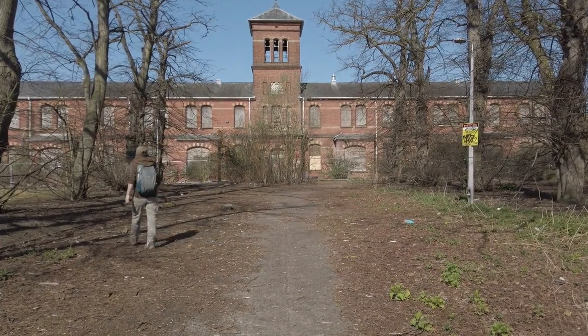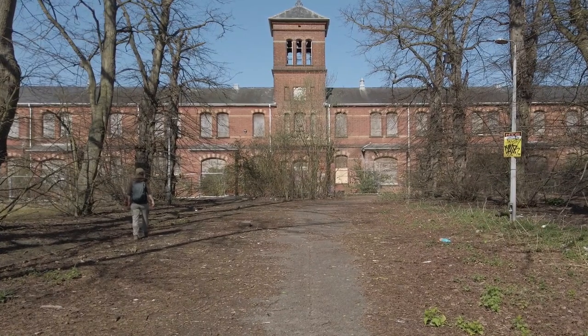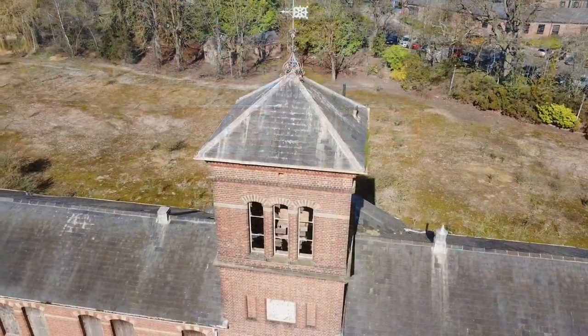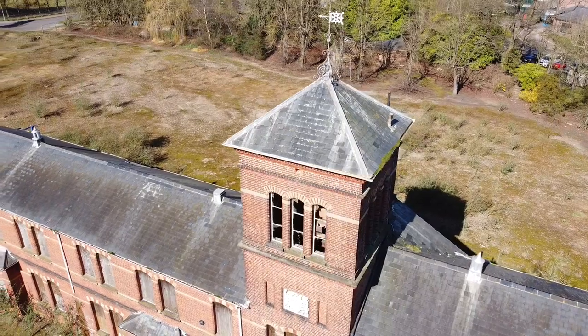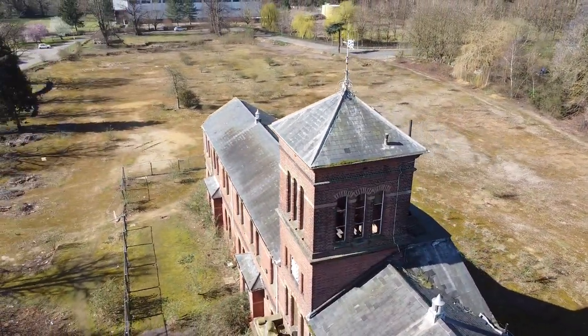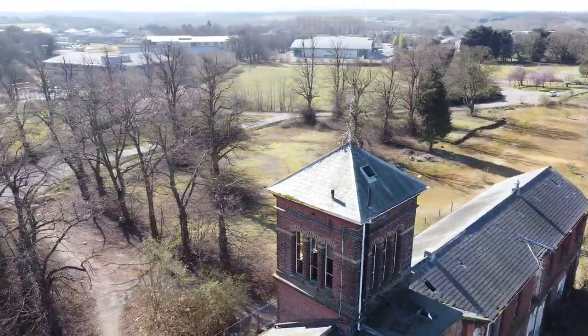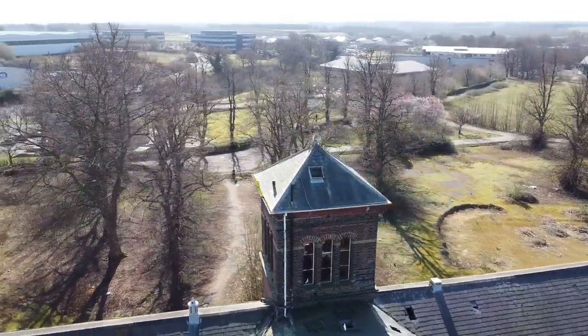Most of the patients were evacuated to other institutions across the country during the outbreak of World War I, and the site was used by the military authorities as a war hospital for some time. For a few years after the war, the asylum became known as the Norfolk Mental Hospital, with the name again changing in 1923 to its present title, St Andrew's Hospital.